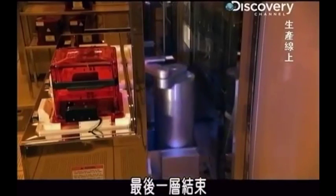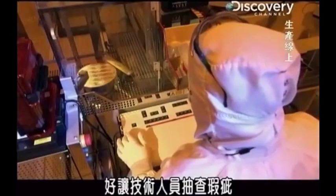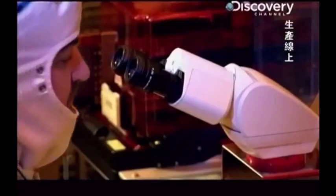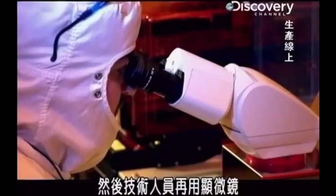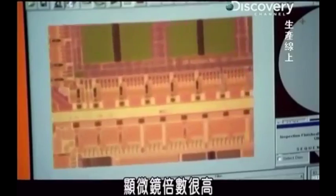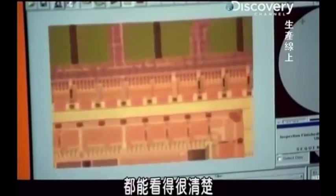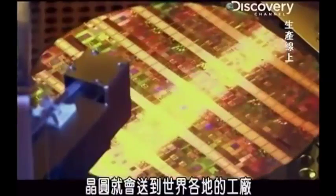After the final layer is finished and the copper is laid along the pathways, the wafer spins under a bright light, so a technician can spot check it for flaws. Then, the technician takes a closer look under a microscope that's powerful enough to read each of the thousands of semiconductors on the wafer and their pathways. If everything checks out, the wafers ship out to factories all over the world.